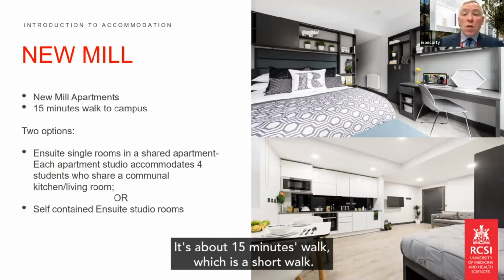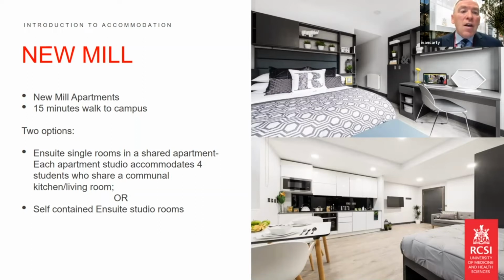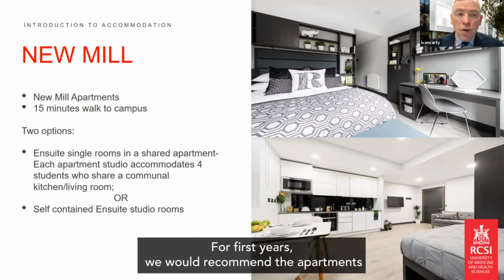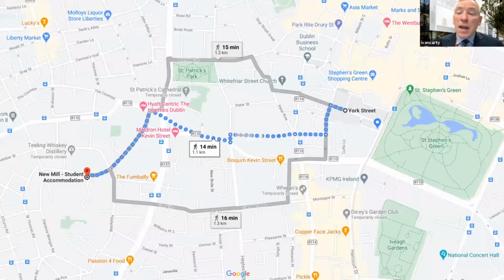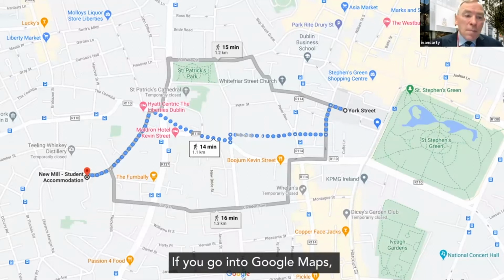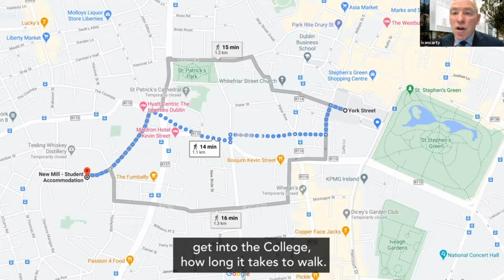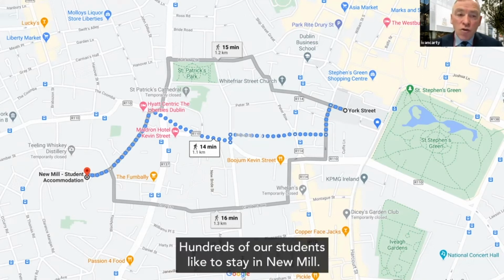Newmill Apartments. It's about 15 minutes walk, which is a short walk. You'd be awake by the time you get to college, hopefully. 2 options. You have single ensuite rooms in apartments, and you can have self-contained studios. For first years, we would recommend the apartments because you are with other students as against being isolated in a studio. Again, Google Maps. You can go into Google Maps, click in Newmill's accommodation, and you can see how to get into the college and how long it takes to walk. It's a short 15 minutes walk. Hundreds of our students like to stay up in Newmill.